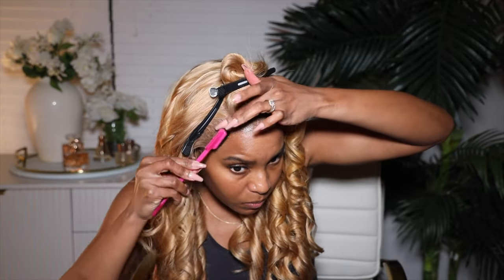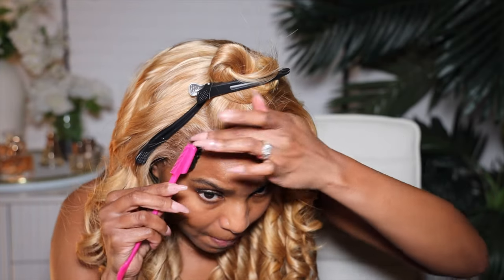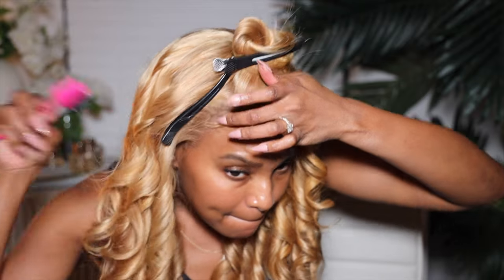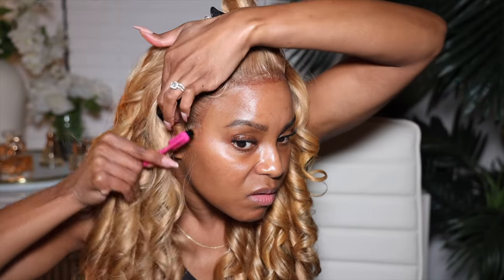So I'm gonna take some Got to Be Glued invincible gel in the black container and a baby hair brush, and I'm just gonna work in some teeny tiny little baby hairs. I like natural-esque sort of baby hairs, or the baby hairs that you can't see.